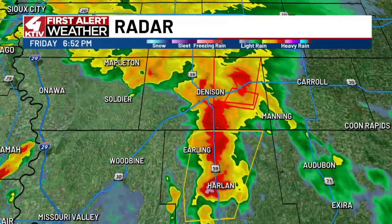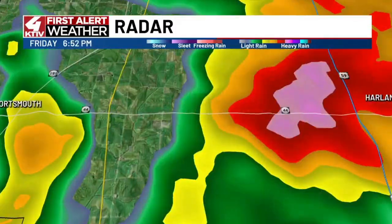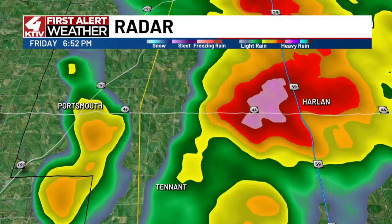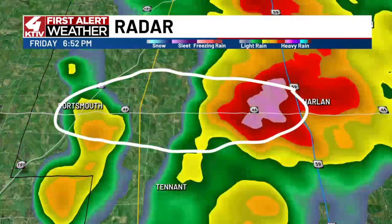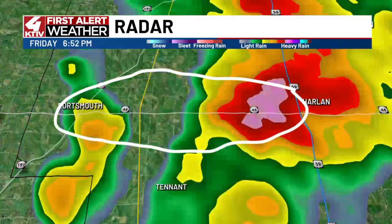Harlan getting hit again. And again, if you weren't with us just a little while ago, there were reports from between Portsmouth that you see right there on the left-hand side of your screen and Harlan. All through that area right there is where they're saying there is some major damage that has taken place. All through here, including at least one home, if not more, destroyed. Sounds like Harlan itself may have been hit hard by this.